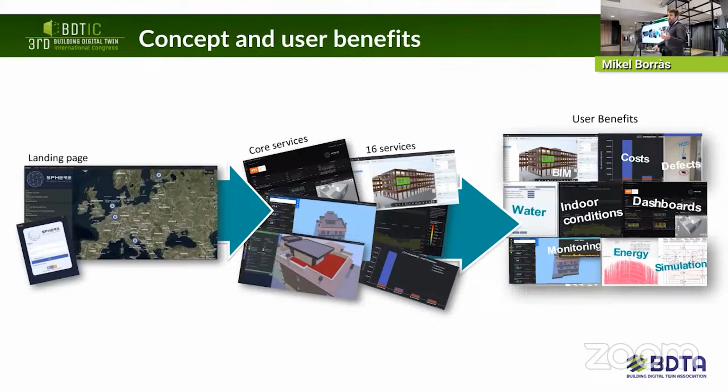What we meant in the Sphere project was that we had 3 core services or 3 core platforms. I'm trying to be quick because of the time, but the Sphere consortium is represented here by IDP, BTT, and NEANX at the very least, and of course BDTA. These 3 organizations were providing these 3 core services or platforms. In addition to that, we had 16 different tools or microservices, linked with these 3 core services and based on BIM models and BIM data through web API services.